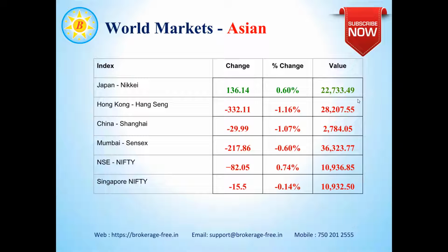Singapore Nifty, at the time of preparing this report, was down by about 15.5 points, which is 0.14% down. If this is to give any indication, the market should open somewhere around the same range and should be range bound or probably go down a little bit.